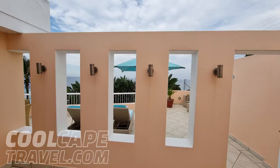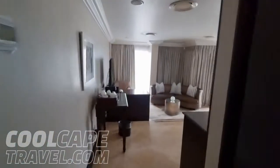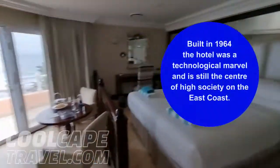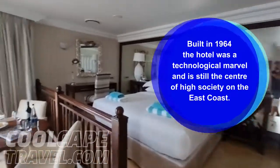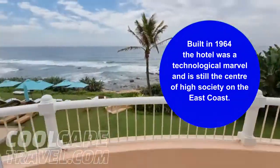Welcome to Cabana10, ladies and gentlemen. This lavish premium luxury suite is the jewel in the crown here by the swimming pool and is only a hop, skip and a jump away from the beach. As you can see, it is positively huge and proper space for a party here, but wait till we get outside. Look at that view.